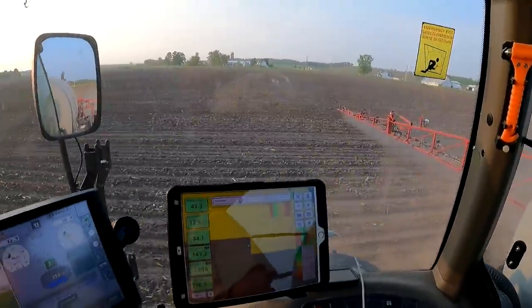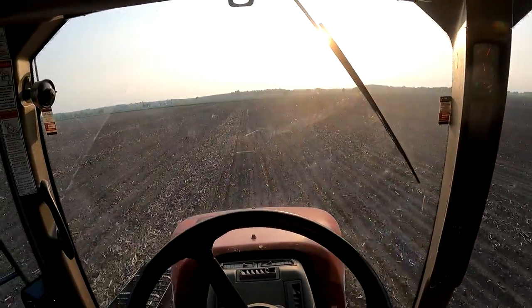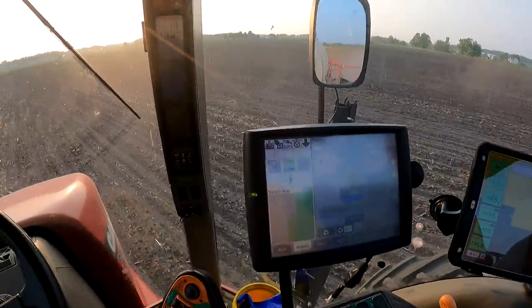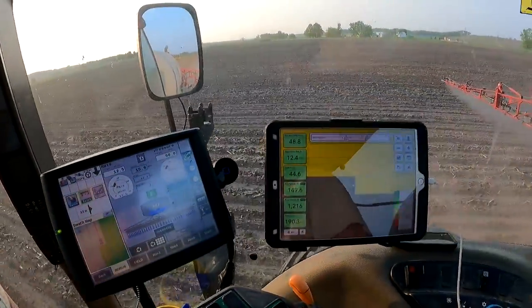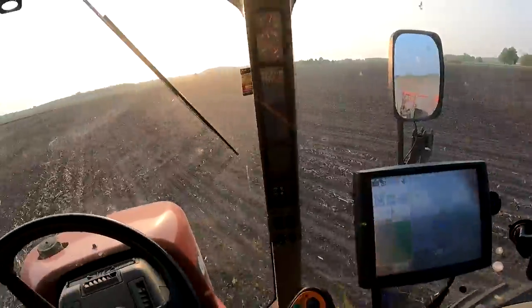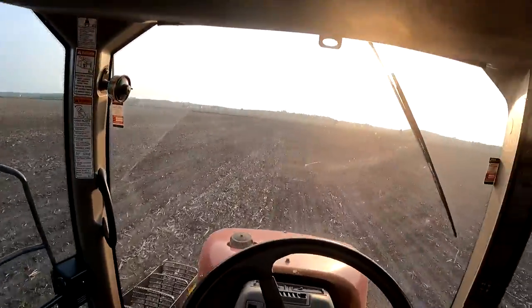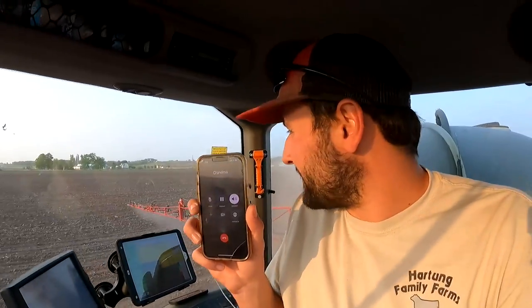Tell you what, this has just been a beautiful field just to kind of sit back, enjoy the sunset, and just send it. You know, running that 15 mile an hour or so, 190 acres an hour. Just straight sending it. And I'm calling Grandma because it's about time to eat. And I don't want to make her stay up too late. I still got another half a tank to run after this, and then I'll clean some things out.